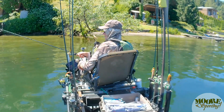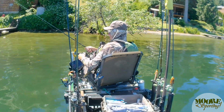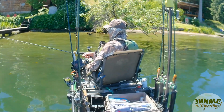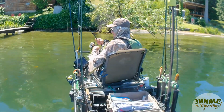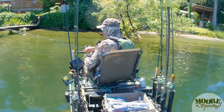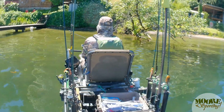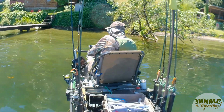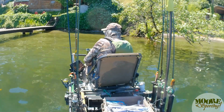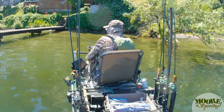I'm trying to see if one particular worm rigging works better than another on different days. I'm just doing some experimenting here, and right now I'm fishing a magnum worm, and I'm not getting any bites with it. I switch between that and a wacky worm and several other things, none of which is actually working. This fish is just not interested in any of these worm presentations that I'm offering. But I know that fish is there, and I'm going to file that away, and later on in the video you'll get to see how I approach it the next time I come by this dock.